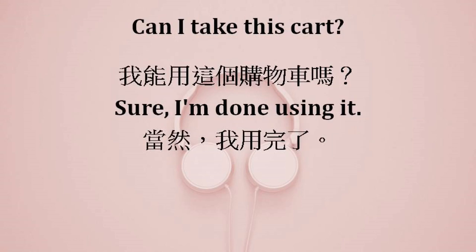Can I take this cart? Sure, I'm done using it.